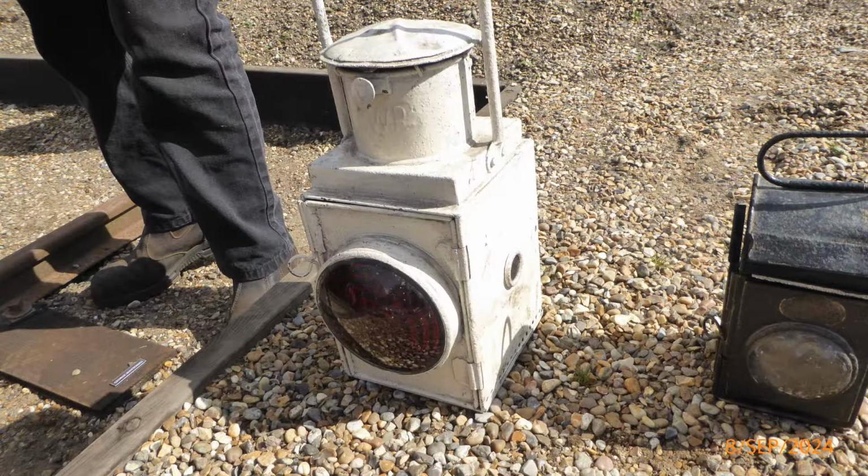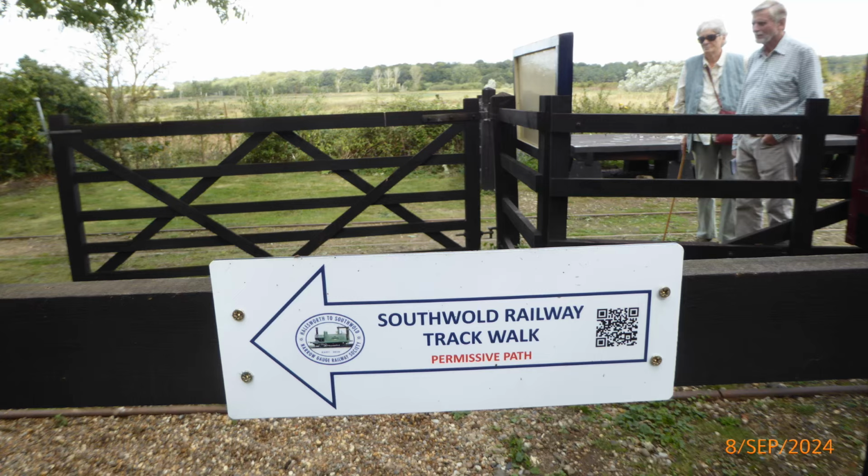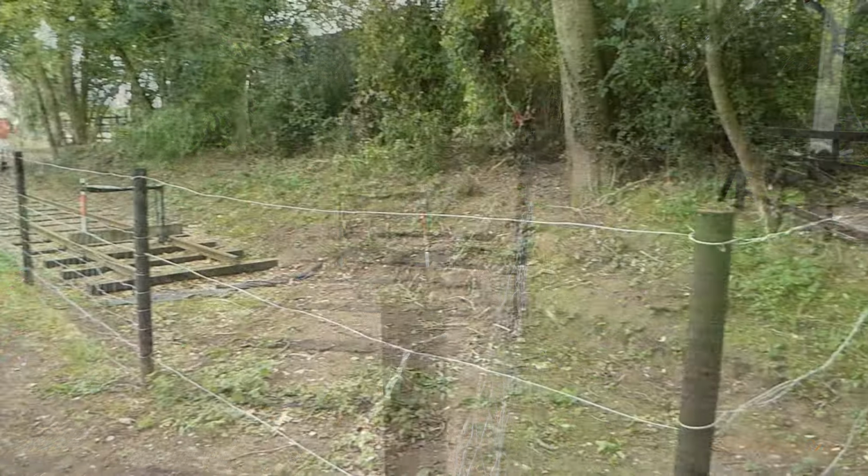I believe this is a genuine British Rail lamp. And next we're just going to have a look at where this might go. So, South Wales Railway track walk. I thought I'd do a little bit of filming from the end of the tracks here, so I hope you'll enjoy this. Nice walk in the countryside really.